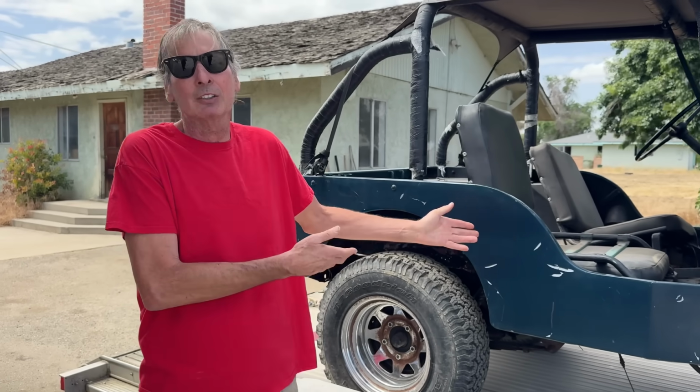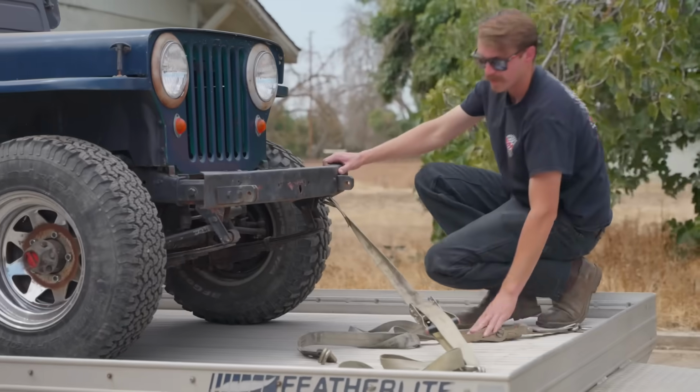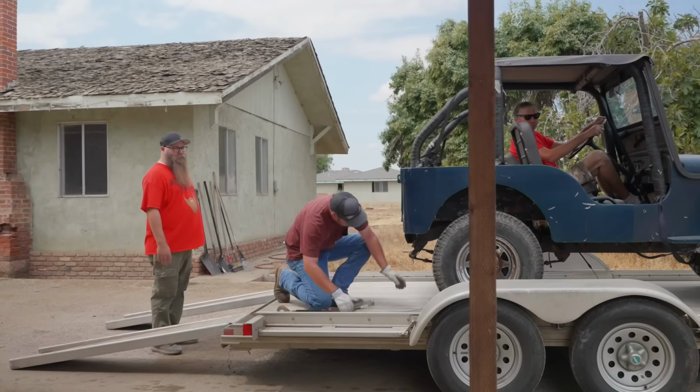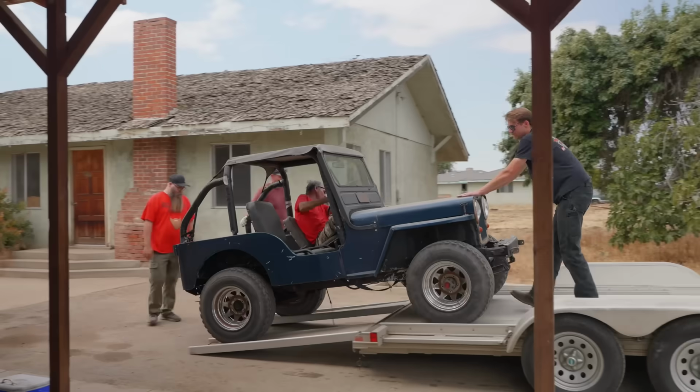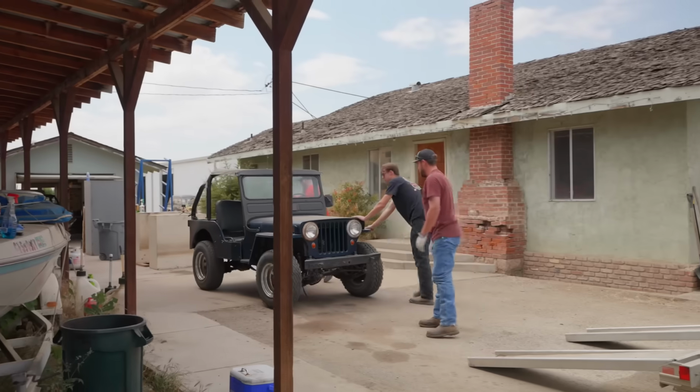I'm gonna unload this thing. As a matter of fact, I can probably get the Rod Knock Ranch guys to help me out with that, maybe even take care of the whole thing. And then we're gonna go and take a look at even more Jeeps that we have here. And that's gonna be a lot of fun and a trip down memory lane for me. I think that's pretty good.